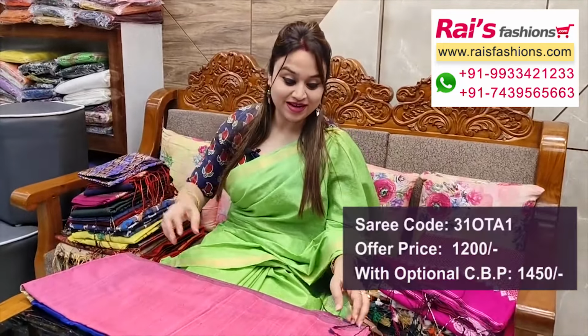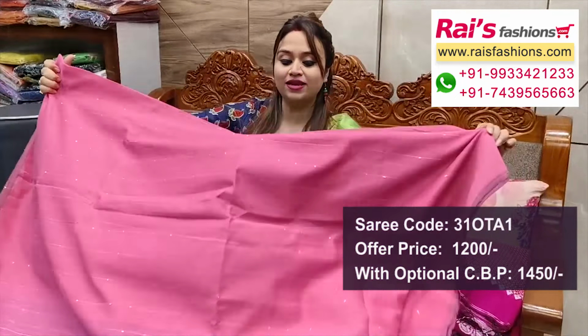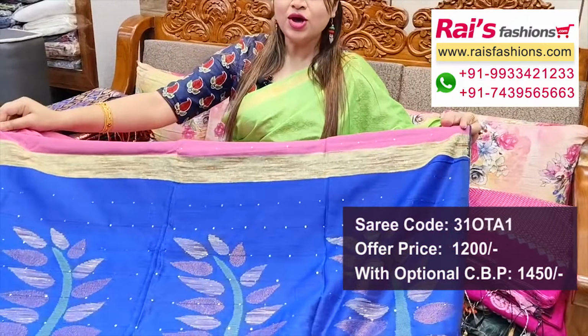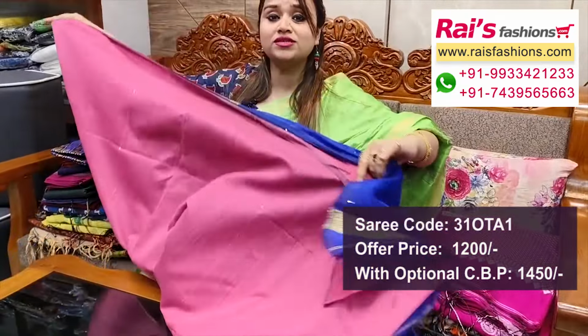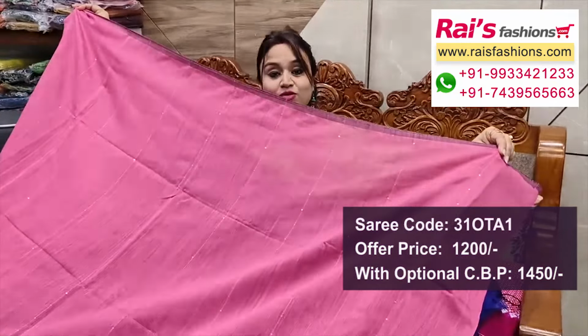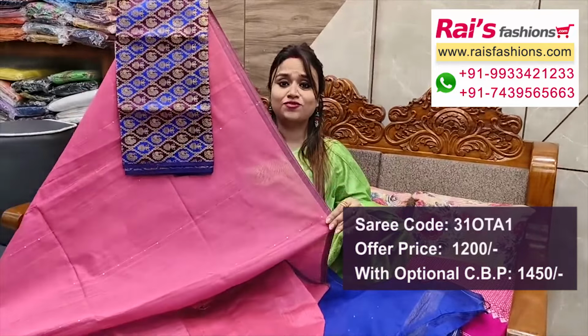And this one is in very beautiful color combinations, baby pink shade, pure handloom silk cotton mixed material with all over highlighted sequin stripes design and contrast color royal blue shaded pallu with jamdani work. Handloom sari, premium quality silk cotton mixed material with beautiful hand woven jamdani design work, very elegant one, soft material, lightweight, baby pink shade with sequin stripes, running blouse piece contrast blue shaded, and especially silk material, fully brocade work contrast blouse piece with this sari for your smart looks.